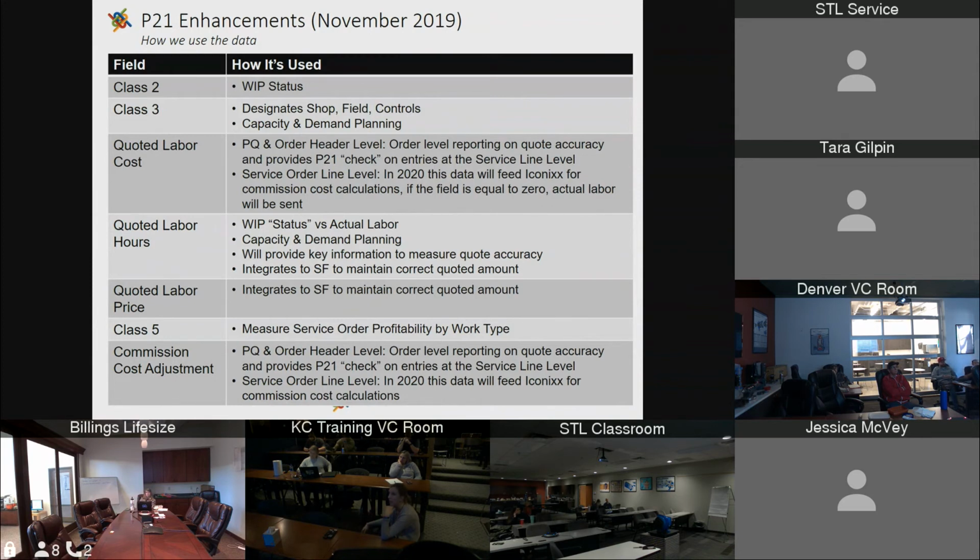It will really help us better understand the capacity and demand side of the equation, having that data in there. The quoted labor cost, like I said, at the pre-quote and order header level, is going to help us determine how accurate we are at quoting. So the service team will get direct feedback now. They'll know this is what we quoted on this particular order, this is the actuals that came into it. How well are we doing in the way we're quoting? Because that'll help us get better at quoting more correctly and getting pricing better. At the line level, like we mentioned in 2020, it's going to feed the commission cost calculation, so we'll need it there to do that.